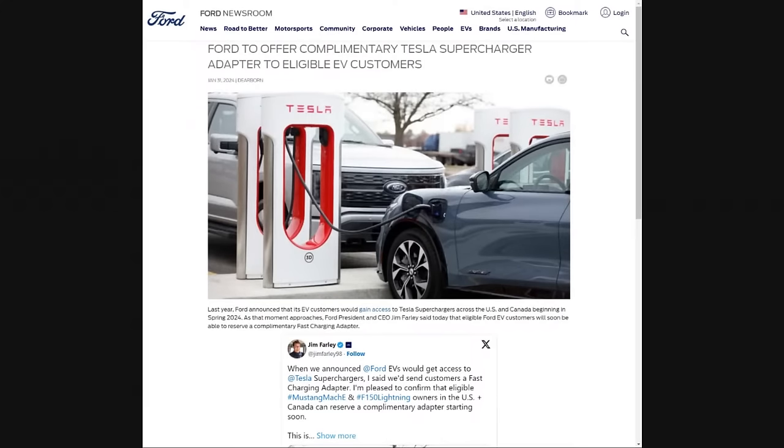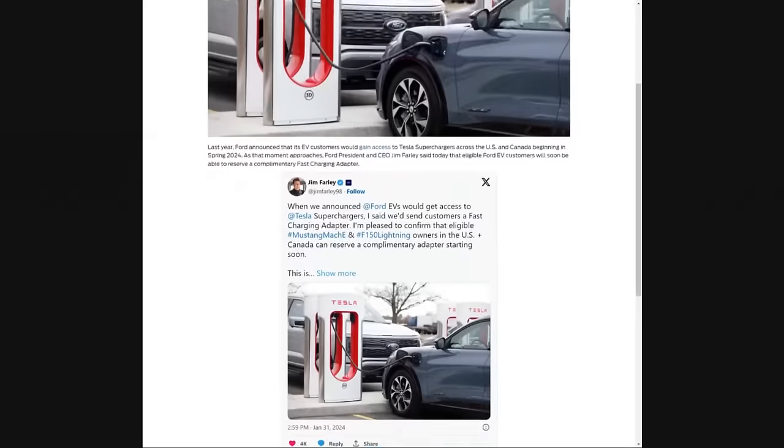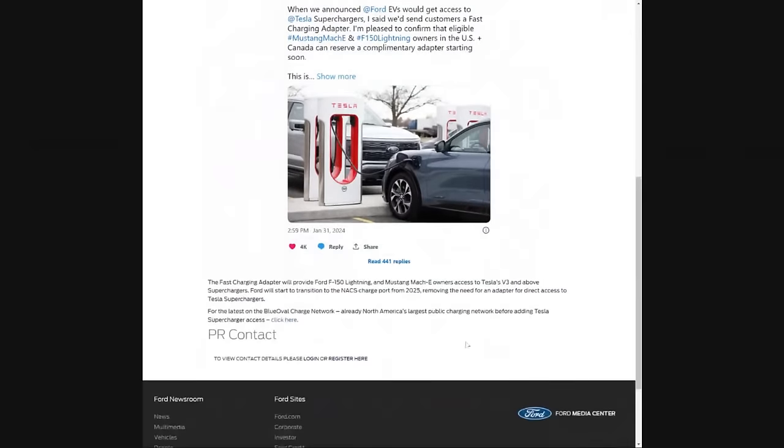They say that activating, charging, and payment once a customer has an adapter will be seamless through Ford Pass or the in-vehicle public charging app. A press release was put up with that info, but it also had a little extra tidbit at the end: Ford owners won't have access to the entire Supercharger network, which we've kind of known.